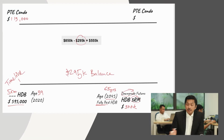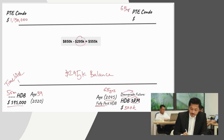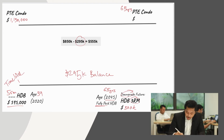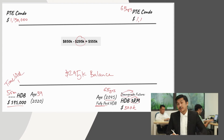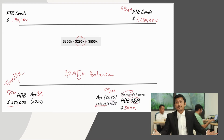And same thing, as I mentioned just now, at the age of 65, after 25 years, they would have it fully paid. Assuming in 25 years this 5-room flat is also worth 595, this 3-room flat is also worth 300,000, the same 1.15 mil condo will also be worth 1.15 mil.